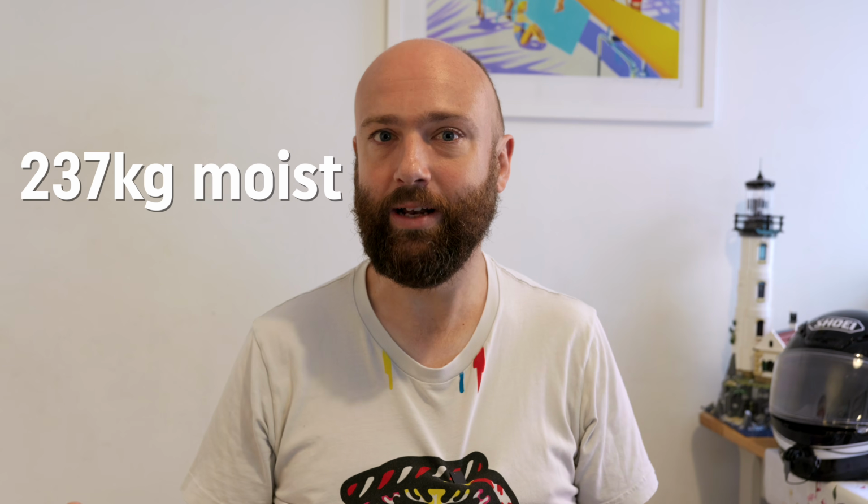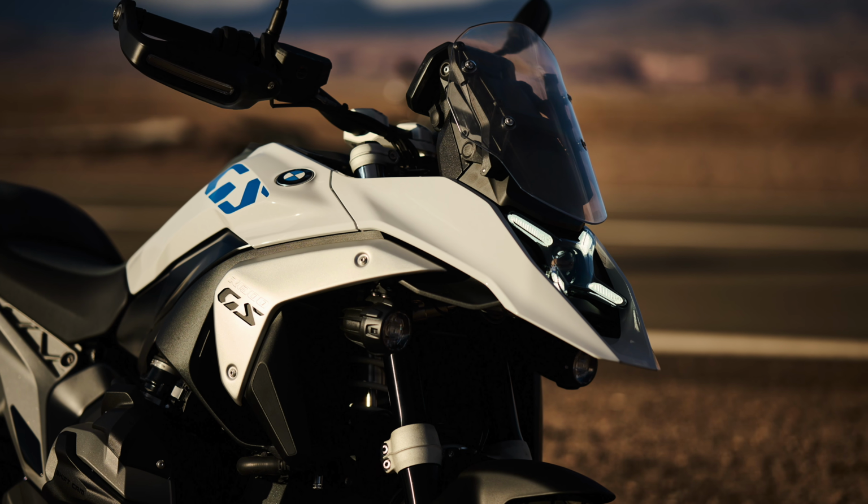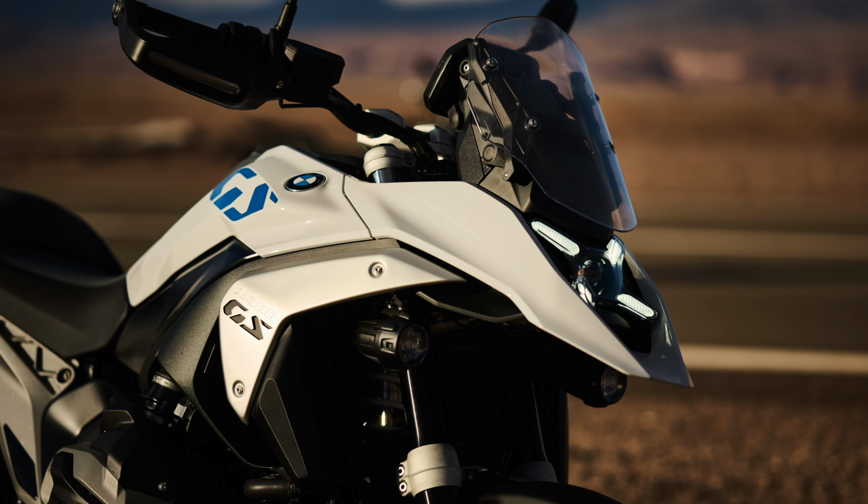Now, there are a few surprises in the press pack for the new GS, first of which for me is the weight. It's actually 12 kilos lighter than before, making it 237 kilograms, ready to ride, wetter than an otter's pocket, if you will. This press release doesn't cover the adventure model yet, though. It is just the basic GS, so that will presumably be a bit heavier with a bigger fuel tank.